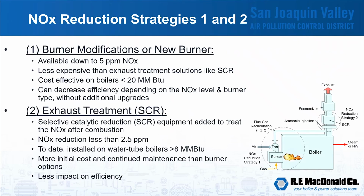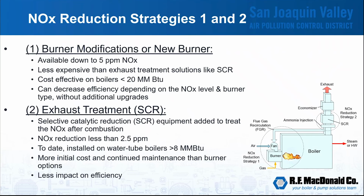The second option, which we will discuss in a future presentation, is SCR. It's selective catalytic reduction. It is added to the back end of your equipment and can reduce below 2.5 ppm. To date, it's been installed on units as small as 8 million BTU, but typically because of the cost, it's usually reserved for larger units. There's a higher initial cost, and there is additional maintenance that comes along with it that's in excess of what you would see with just burner technology. One of the benefits to this technology is that it has a smaller impact on efficiency. So in the future, we'll be talking about this in a workshop.